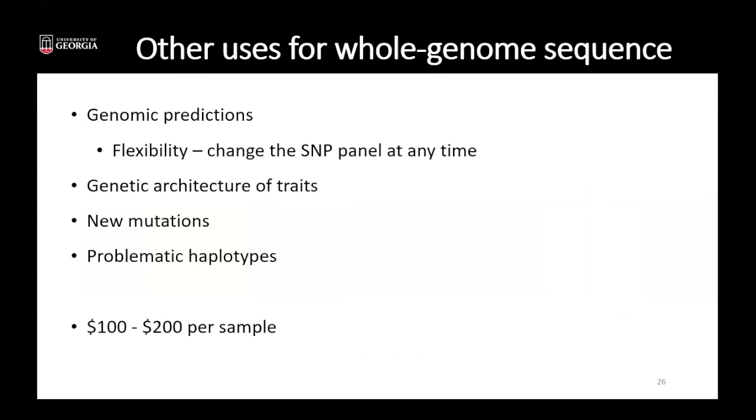Now, that doesn't mean we don't need whole genome sequence data, right? I think Troy presented yesterday, there's a lot of exciting opportunity with whole genome sequence data for research and maybe developing new models for our genomic predictions as well to make better use of the data. So if you think about genomic predictions, we could still use whole genome sequence data to identify variants, and that would even help us design new SNP panels, right? But we can also use that to enhance our GWAS studies, to work into a little bit more of the genetic architecture of our traits, find new mutations, trace problematic haplotypes and things like that.